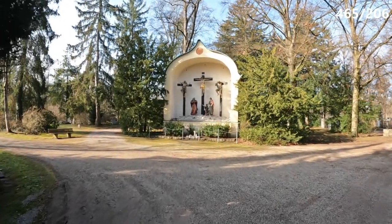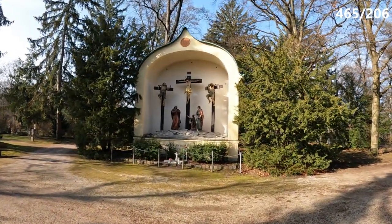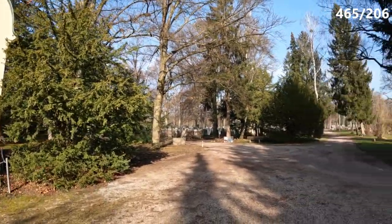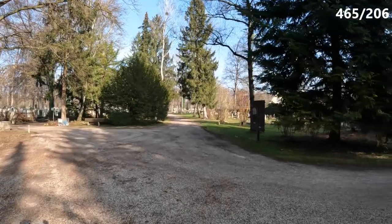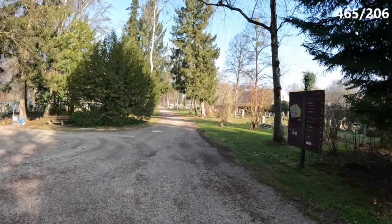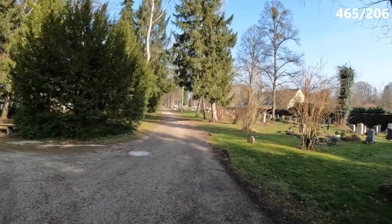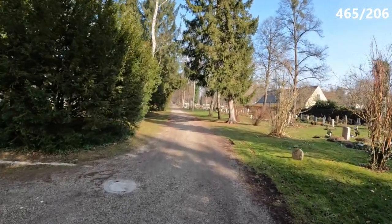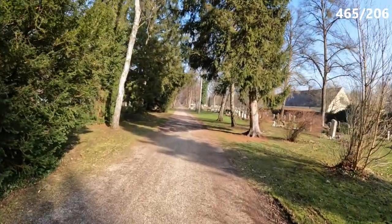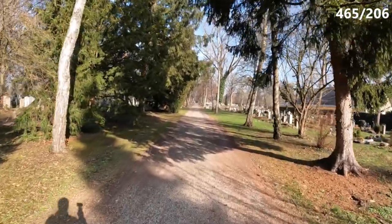When I come to a new city, I normally like to visit a cemetery. It's interesting to see how the cemeteries are laid out, how people like to decorate the graves of their loved ones. Sometimes it's quite simple, quite plain. Sometimes it's just grass around. They keep it very simple. Sometimes it's just concrete or over decorated.